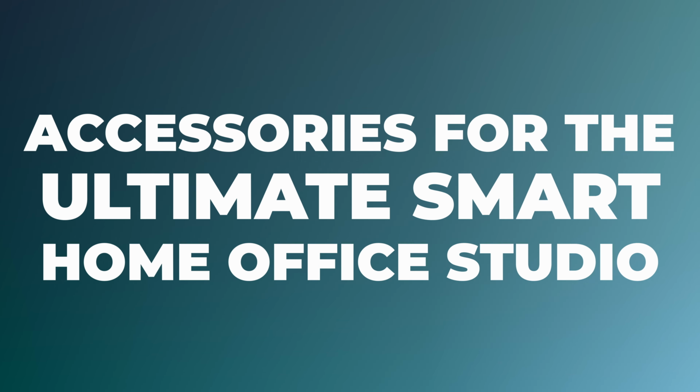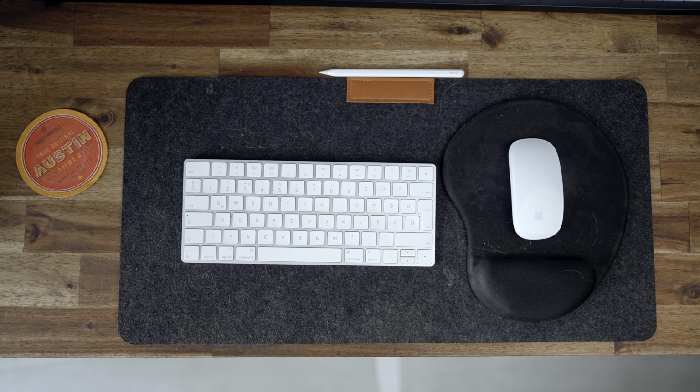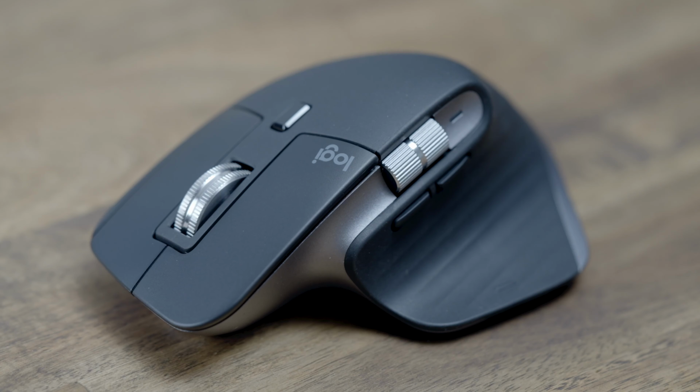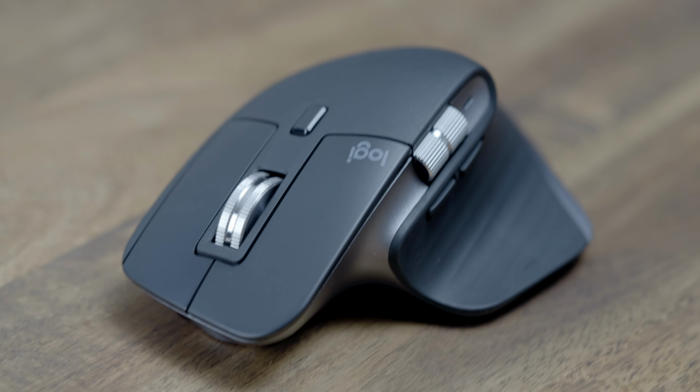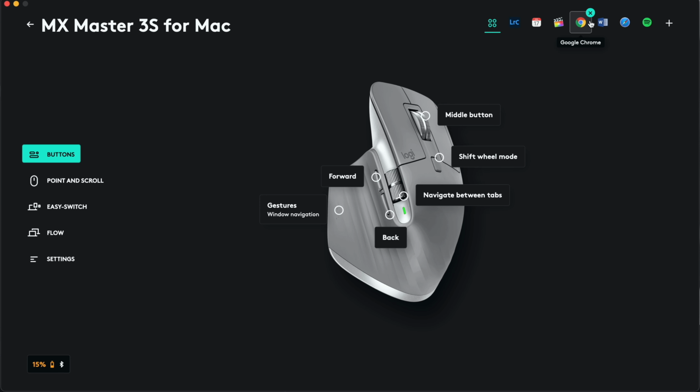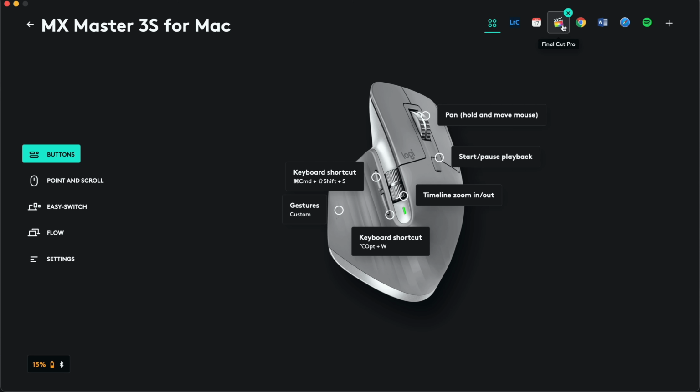Accessories for the ultimate smart home office studio. I use a Magic Keyboard since it is the only keyboard that has Touch ID. But I love the typing experience. Sorry, I'm not a mechanical keyboard type of guy. There are two things I wish for: backlighting and a matte black design. For the mouse, I went with the Logitech MX Master 3 for Mac. It has like 7 buttons and they can be customized to any app.